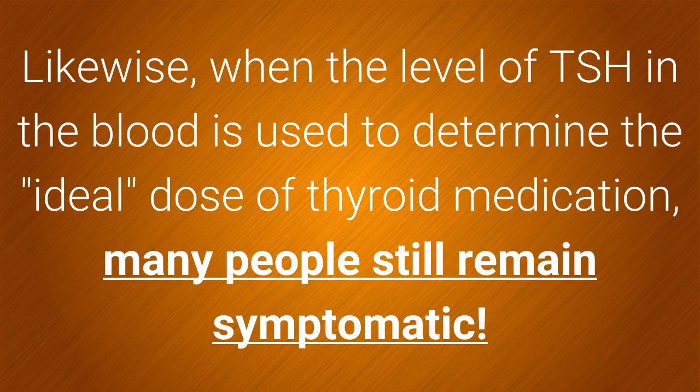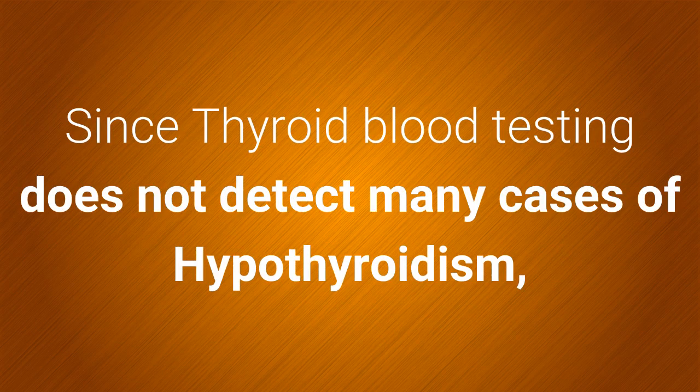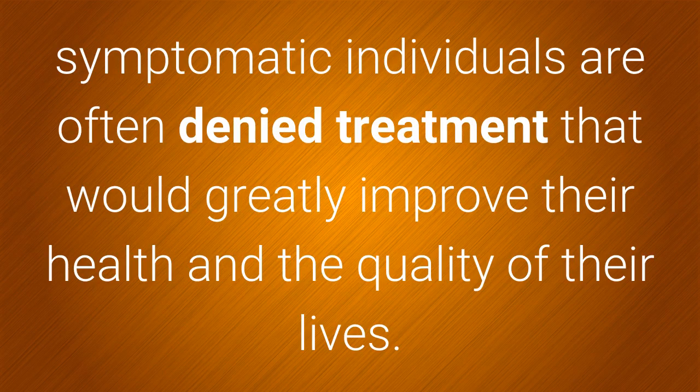Many individuals have normal TSH levels, yet suffer with the classical symptoms of hypothyroidism. Likewise, when the level of TSH in the blood is used to determine the ideal dose of thyroid medication, many people still remain symptomatic. Since thyroid blood testing does not detect many cases of hypothyroidism, symptomatic individuals are often denied treatment that would greatly improve their health and the quality of their lives.